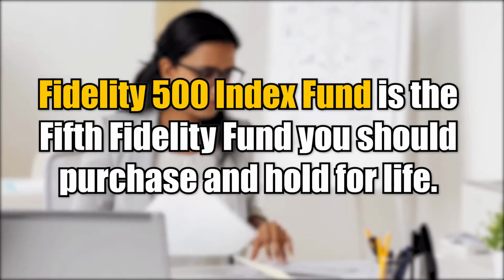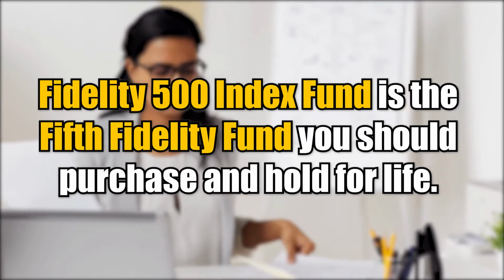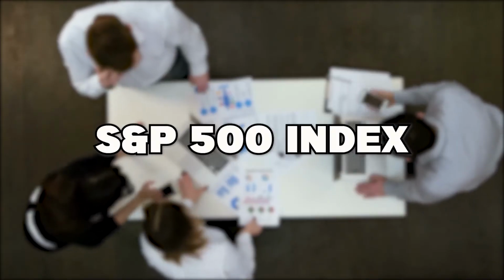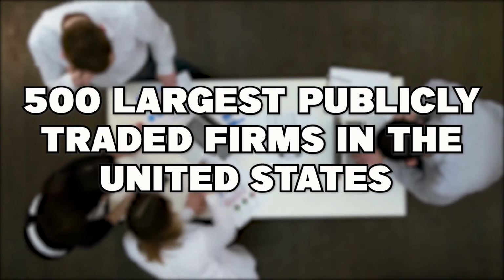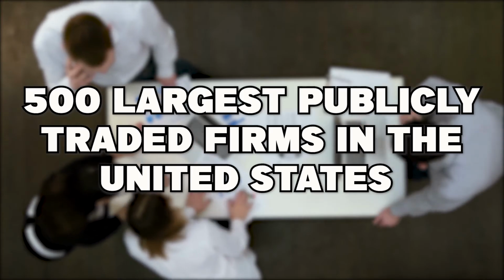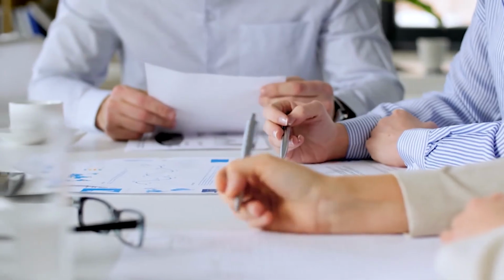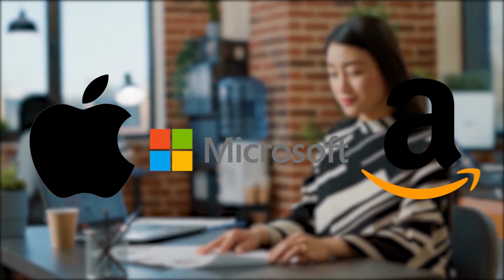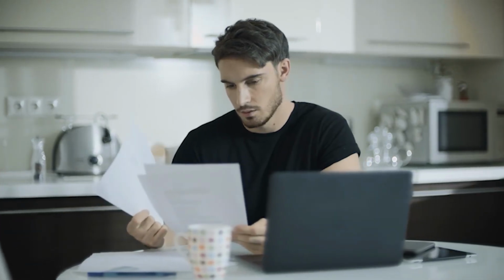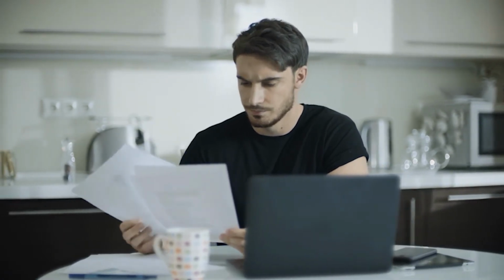Fidelity 500 Index Fund is the fifth Fidelity fund you should purchase and hold for life. The S&P 500 Index, which reflects the 500 largest publicly traded firms in the United States, is what the fund follows. It represents the 500 publicly traded U.S. corporations. Apple, Microsoft, and Amazon are the top holdings in this fund. Similar to Fidelity Total Market Index Fund and Fidelity Zero Total Market Index Fund in most respects.